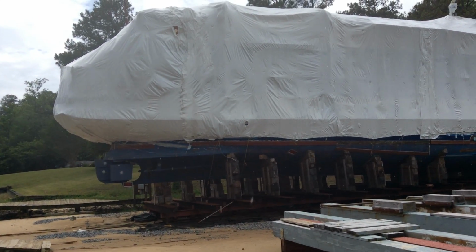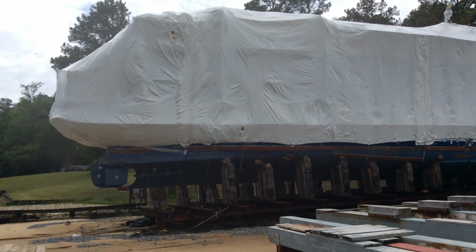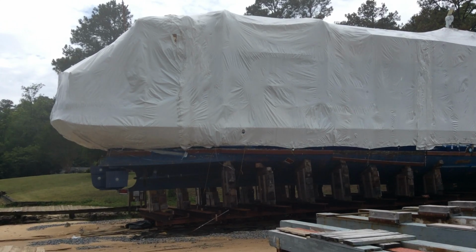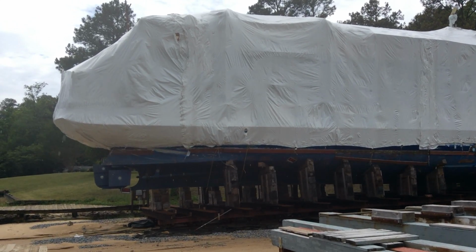If you've ever wondered where the U.S. presidential motor yacht Sequoia is, well, I found it. It's here in Deltaville, Virginia at Chesapeake Boat Works.